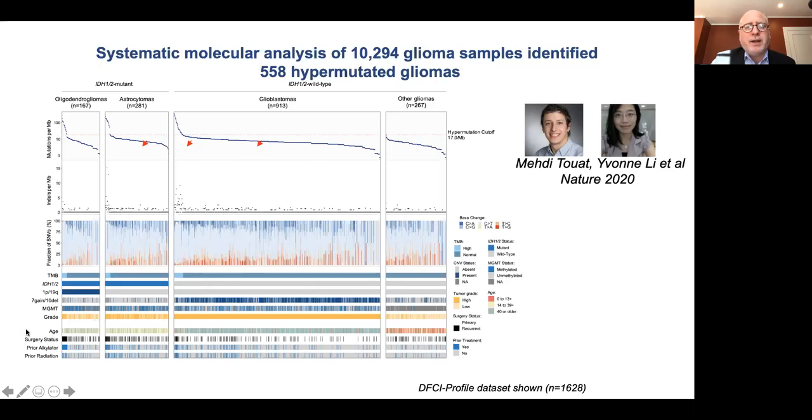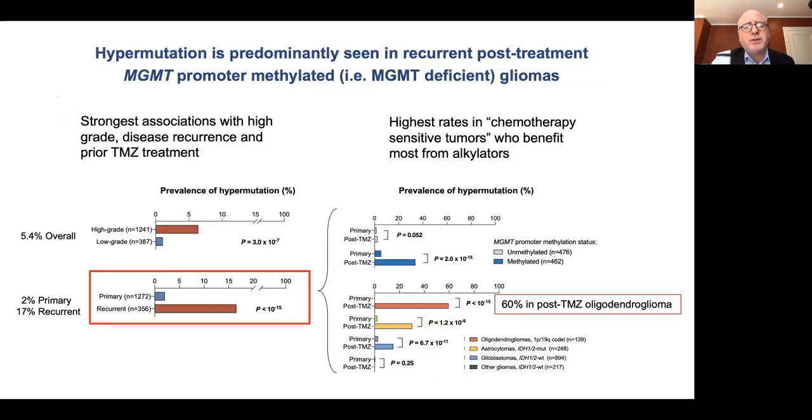Most importantly, a high number of these tumors had full molecular and clinical information, such as MGMT status, and this allowed them to make statistically important conclusions regarding these associations. The first thing they noticed was that overall, the rate of hypermutation in populations such as this is about 5% of glioma patients' samples, and again was associated with high-grade tumors more than low-grade.